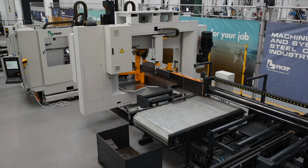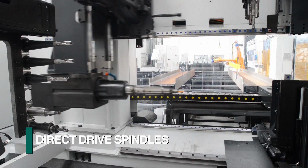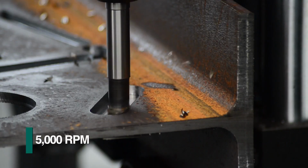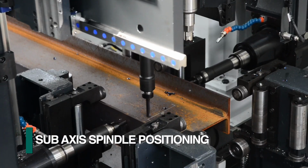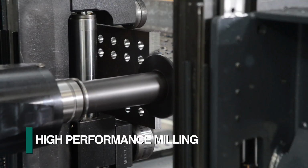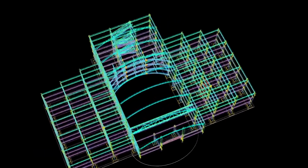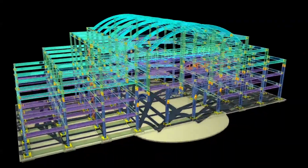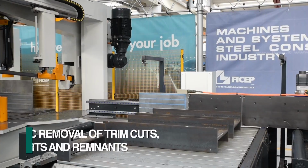Just a few of the unique designs that are part of the Endeavor can be summarized as direct drive spindles with 100% of the motor's power at the tool, 5,000 spindle RPM, rack and pinion axis positioning, independent sub-axis spindle positioning, unique structural steel milling functionality, 4-side simultaneous scribing capability powered by Ficep's patented automatic downloading of the scribing data from the 3D model, and the automatic removal of trim cuts, small parts, and remnants.